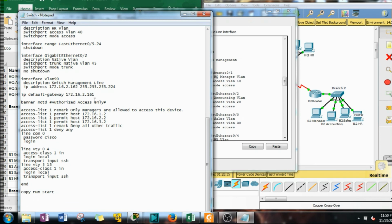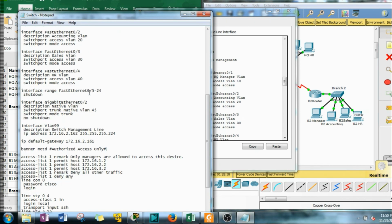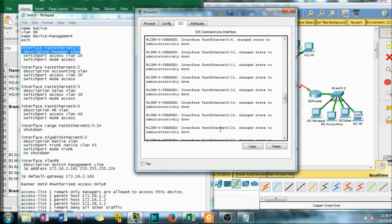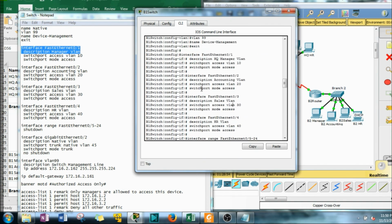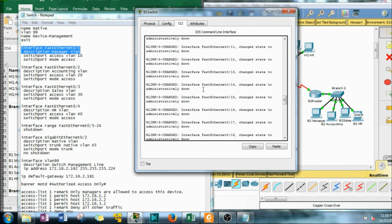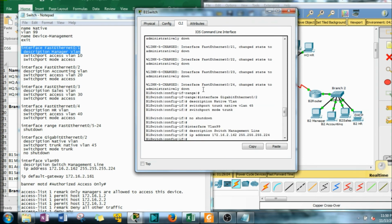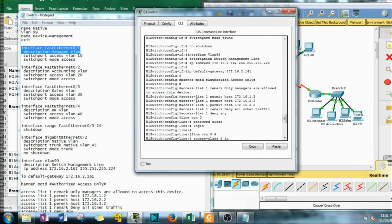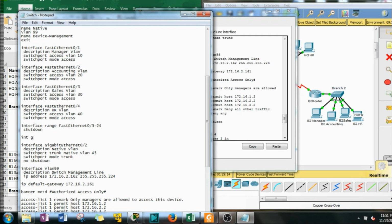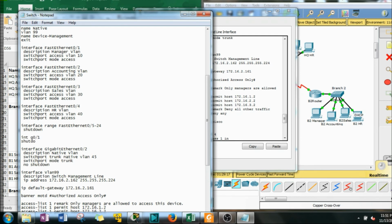Oh, should have done that better. This is going to be not HQ Manager VLAN, but Manager VLAN. So let's copy this, save it. Let's go through and look again to see what else we might need to change. Those are all down. Perfect. The only thing I can think of is we should have left that Gigabit Ethernet 0/1 on, interface G0/1, and make sure it's shut down. So we'll do that on this next one.